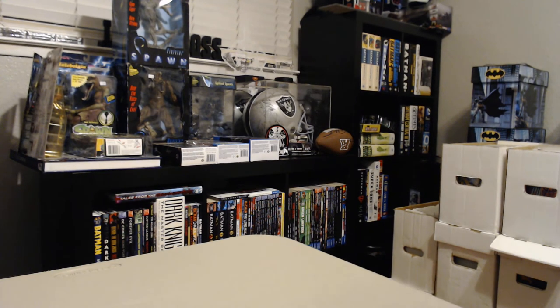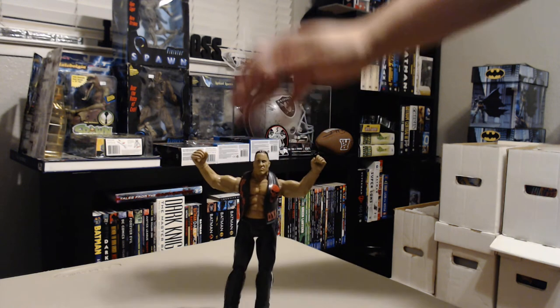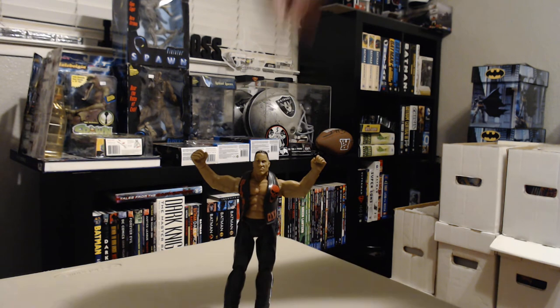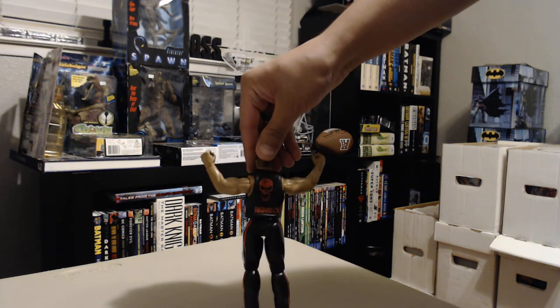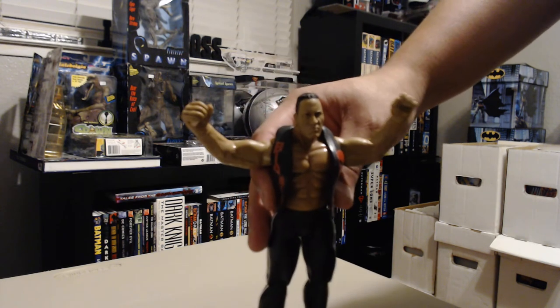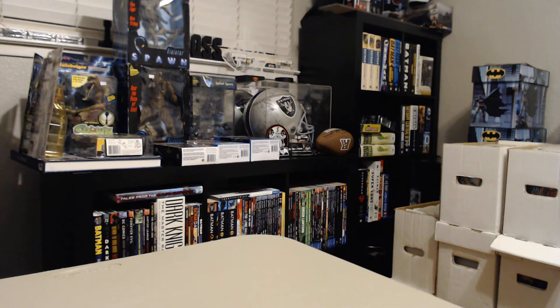Next up, totally random piece, we've got a Rock action figure that I got from A1 Comics during one of their live sales. For whatever reason, he's got the Stone Cold vest on, though. But, you know, couldn't pass up The Rock. Definitely a big fan, so I couldn't let that one go.